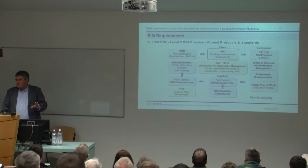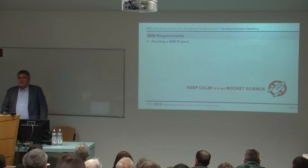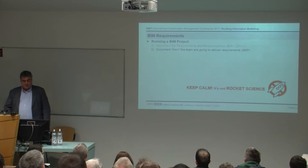That's all the document says. You know, it's not that complicated. It's not rocket science, I suppose, is what I'd like to say. A lot of people are making a big fuss about it, and I know there's a lot of terminology in the documents, but effectively what it's setting out is doing what you should have been doing anyway. You should be setting out the requirements and responsibilities of a project. You should be setting out how you're going to deliver it before you actually do it.